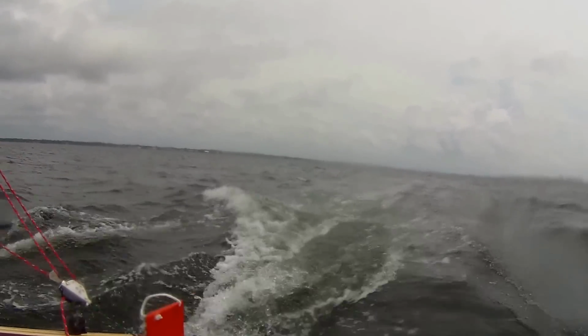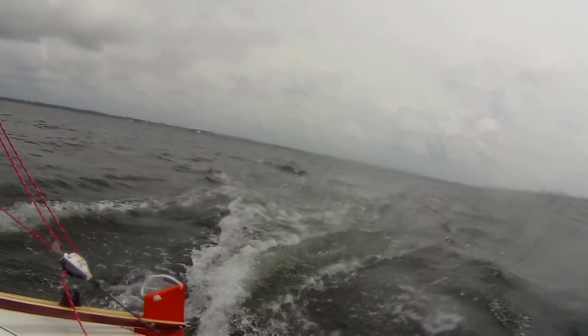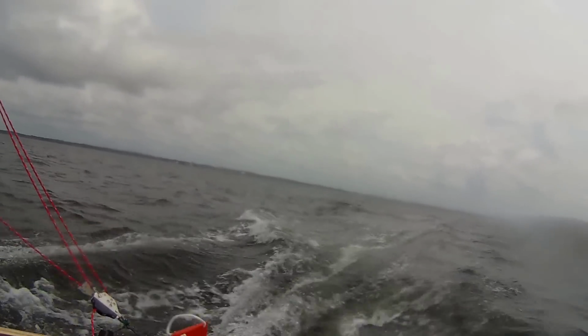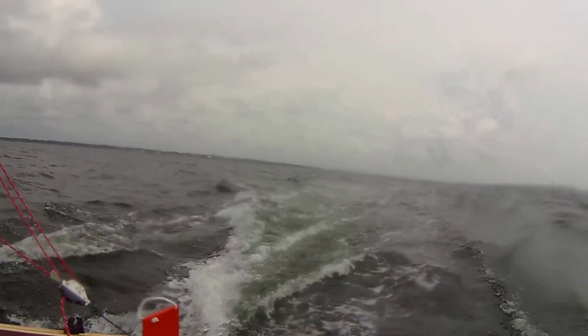It's nice running in smooth water. I got to remember this for the Texas 200: stay close to the windward shores, where I get the wind but I don't get the waves, because the boat really moves out when it's not plowing.